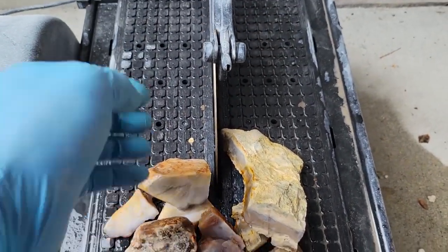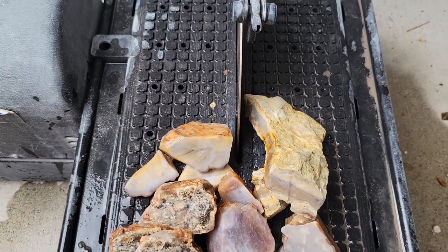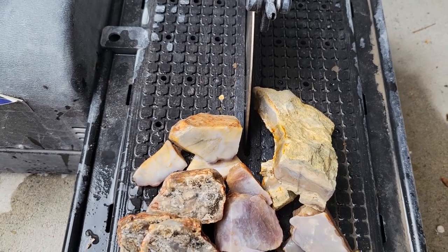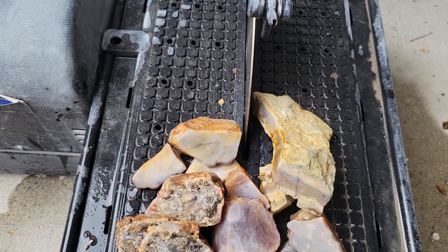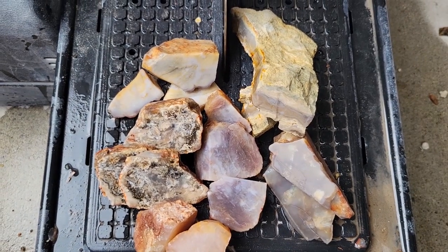I knew that this saw blade was on its last leg and didn't want to get halfway through a larger piece and not be able to finish. So I'm going to go ahead and order another one of those blades, and as soon as it comes in I'll make a video with the larger pieces.